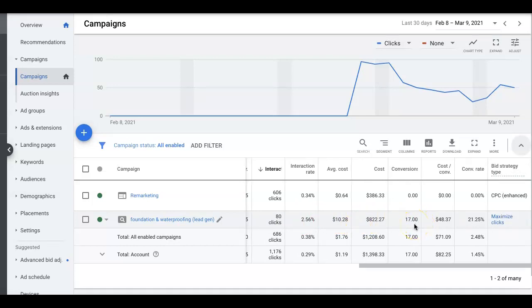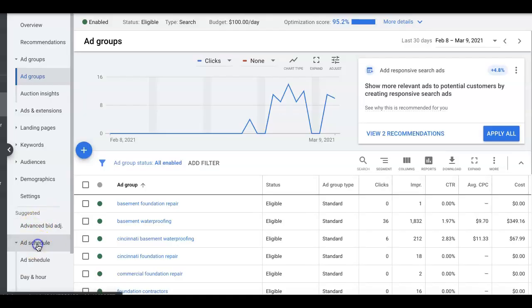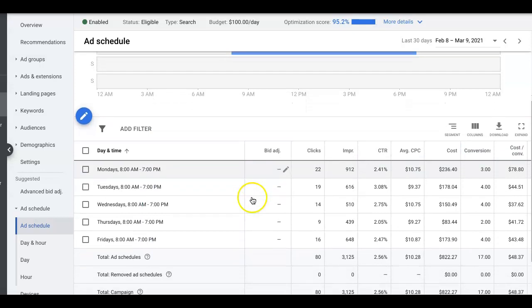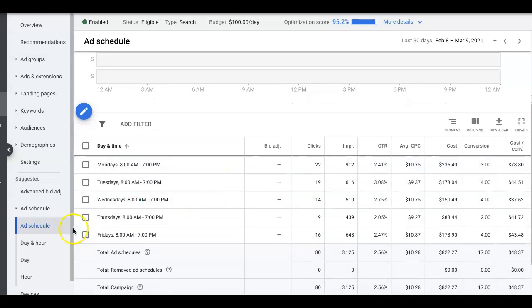14 days, about 17 leads, $48 a lead, and 21.25% conversion rate. I'm happy with the 21% conversion rate. If we go into the campaign, first let's go into the ad schedule because I want to see if they're right, because I honestly don't remember. Okay, so yeah, they're only running 5 days a week, Monday to Friday, 8 to 7.